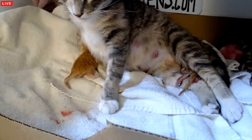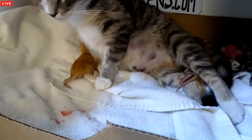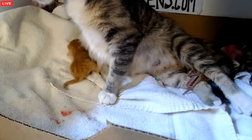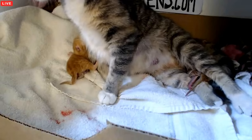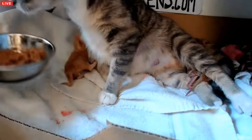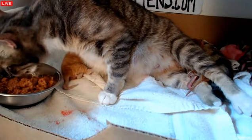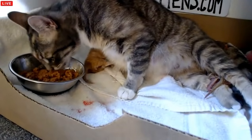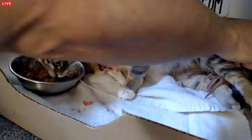It is helpful to offer them. I'm going to give her some canned food mixed with water so that she gets some hydration. See if she's interested in that. Usually they're pretty hungry. She's got something to say. I think she'll be a little happier if this guy's not camped out back there.